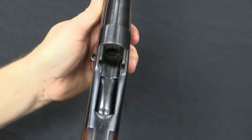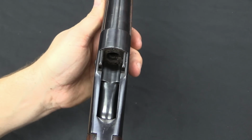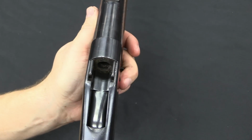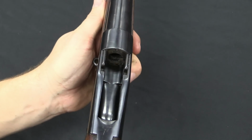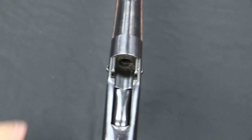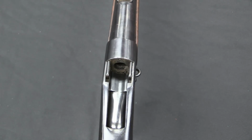They did attempt to get some military contracts with this. Never worked out with the federal government, although they did sell a number of them to China, as well as the state militias of South Carolina, Louisiana, and Michigan. That wasn't enough to garner any real significant number of sales, though. At any rate, as a result, these were mostly chambered for the 45-70 cartridge.